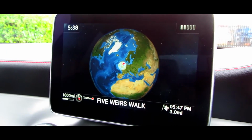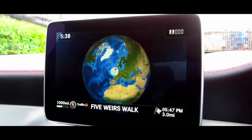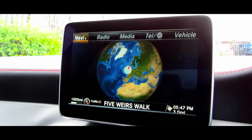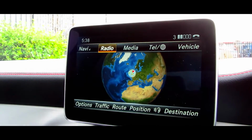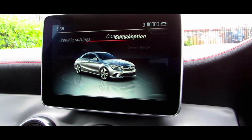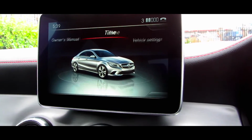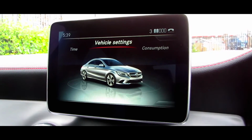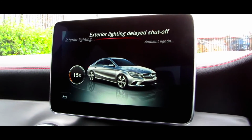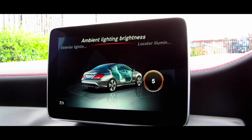From stock, you get a co-pilot infotainment system. But on this particular car, it has the command system, which gives you a bigger screen and a lot more options. So some of the extra options are, you can also customize the car to a certain degree from the passenger seat, or even using the center screen or the command infotainment system. There's so many things you can customize, in a way to make this car specific to you.